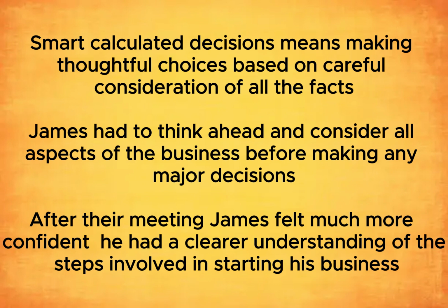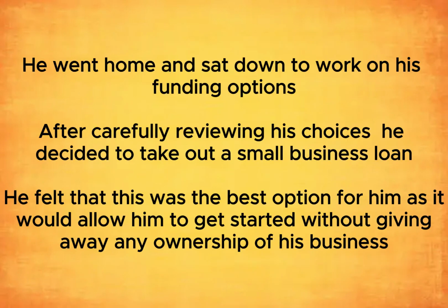After their meeting, James felt much more confident. He had a clearer understanding of the steps involved in starting his business. He went home and sat down to work on his funding options. After carefully reviewing his choices, he decided to take out a small business loan. He felt that this was the best option for him, as it would allow him to get started without giving away any ownership of his business.